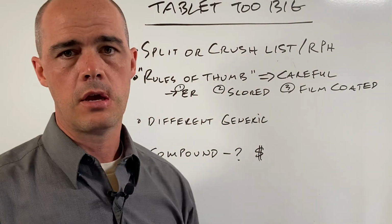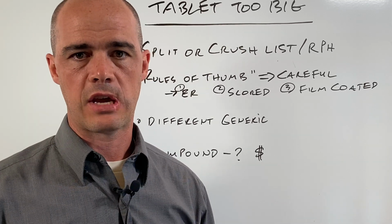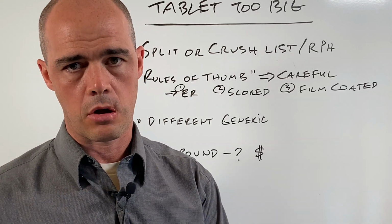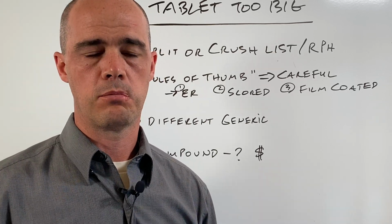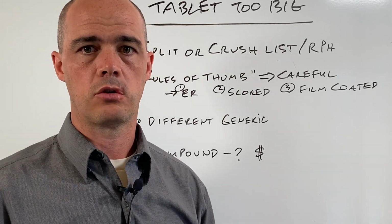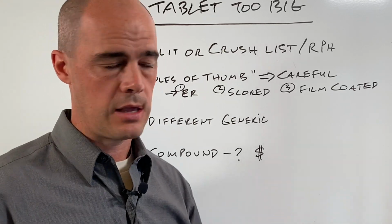The first one is you'll hear people say, well, if you're taking an extended release tablet, you can't split those. Not always true. Toprol XL or metoprolol succinate, which is the extended release form of metoprolol, you can't split it, right? Not true. Those can be split. So just because it's extended release doesn't always mean that you can't split it.